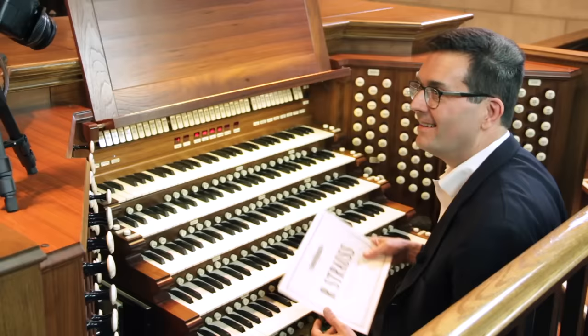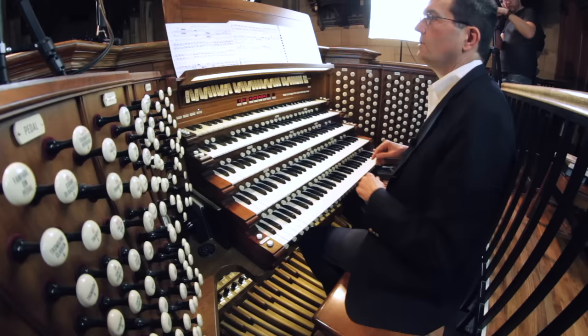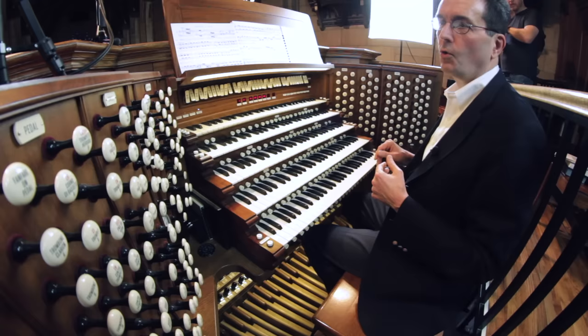So this is one of the most famous organ pieces that was ever written. It's by Johann Sebastian Bach. He was about 17 or 18 years old when he wrote this. This is the Toccata in D minor.